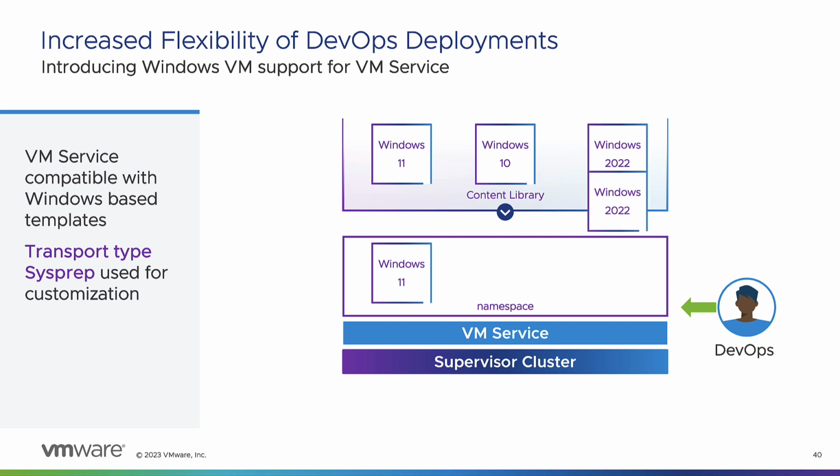Now, vSphere Tanzu isn't just a great platform to run containerized workloads using TKG. It's also a great platform for developers and DevOps users to deploy and manage traditional virtual machine workloads and applications. So it's important to remind ourselves that applications may not just be in one format. They may not just be virtual machines or just containerized workloads. It may be a mix of both.